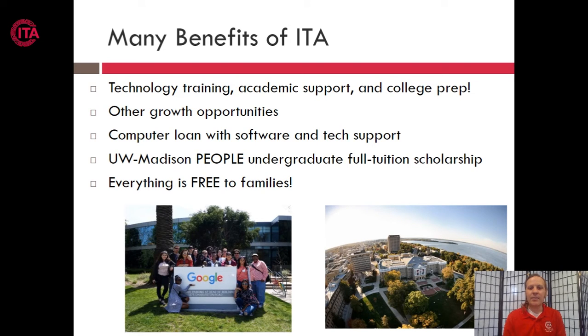The UW-Madison People Undergraduate Full Tuition Scholarship is something our students, once they graduate and make it into UW-Madison, are eligible for, and that's a 4-year tuition scholarship. And everything we do is free for families. You just have to make it into our program.